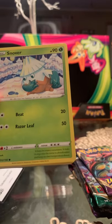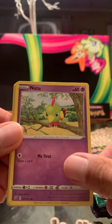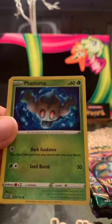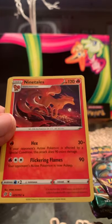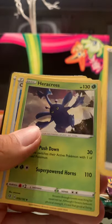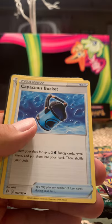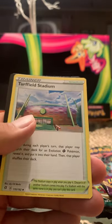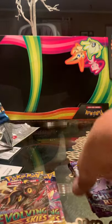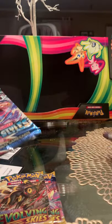Squawkabilly, Snover, Natu, Trevenant, Phantump, Ninetales, Energy, Heracross, Capacious Bucket, and Turffield Stadium. Wow. So, Battle Styles, Chilling Reign, and Vivid Voltage. I'm so excited. Okay, we'll do Chilling Reign first.